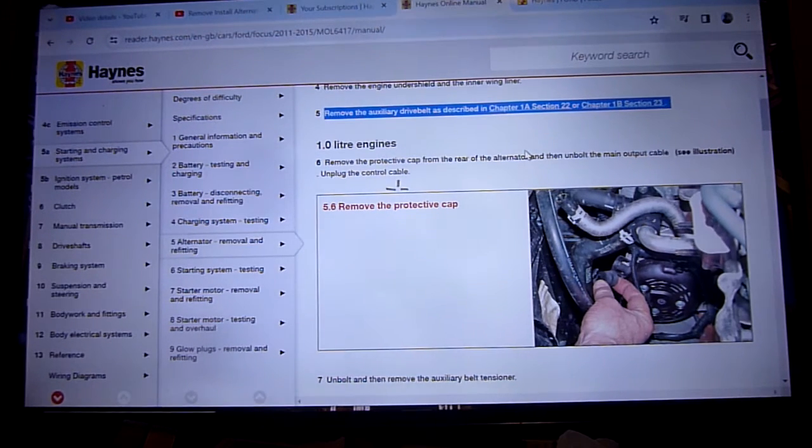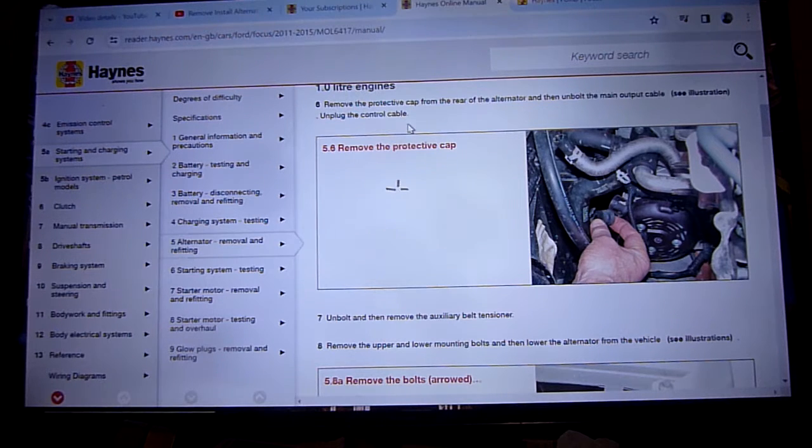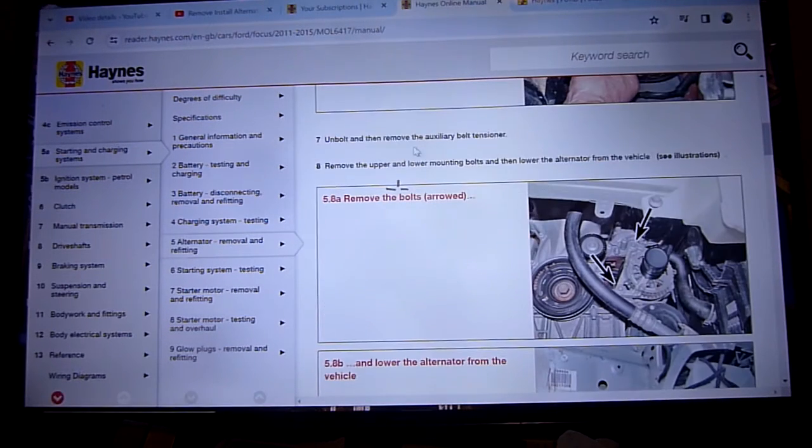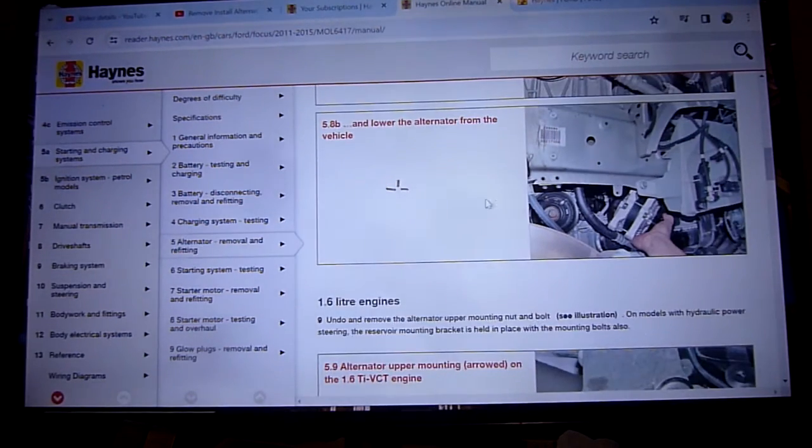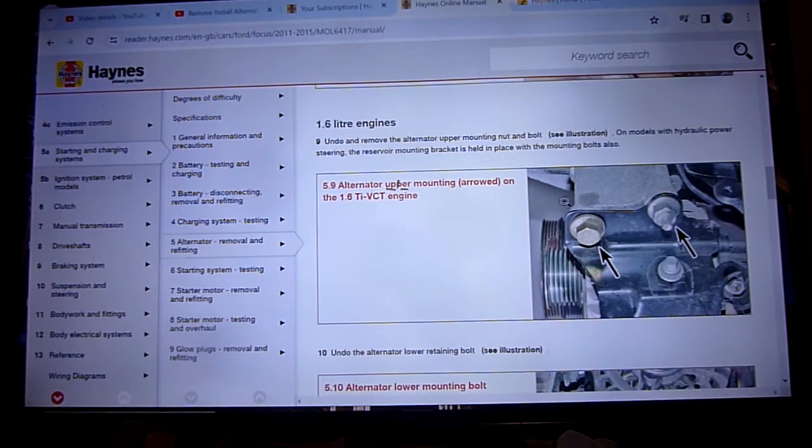I've covered that before. Watch one of my previous videos. 1 litre engine, same as in the book. Remove the protective cap. It talks about. I'd probably just leave that to the end, to be honest. Unbolt and remove the auxiliary drive belt tensioner. That's petrol. That's still the 1 litre petrol. 1.6 litre. I don't know whether they mean petrol or diesel. 1.6 litre is what you've got to do.